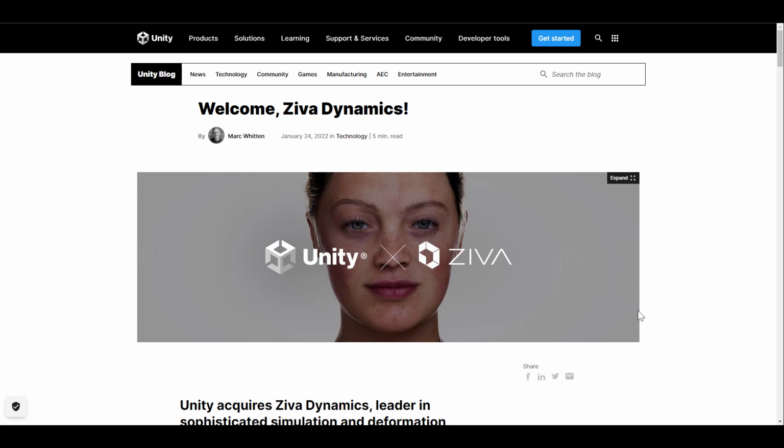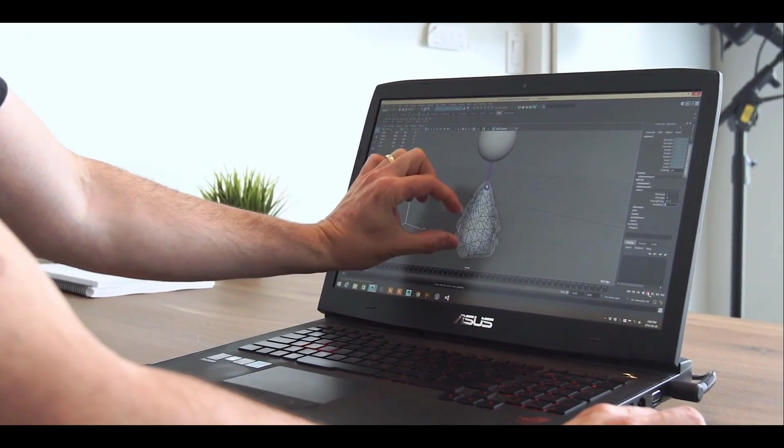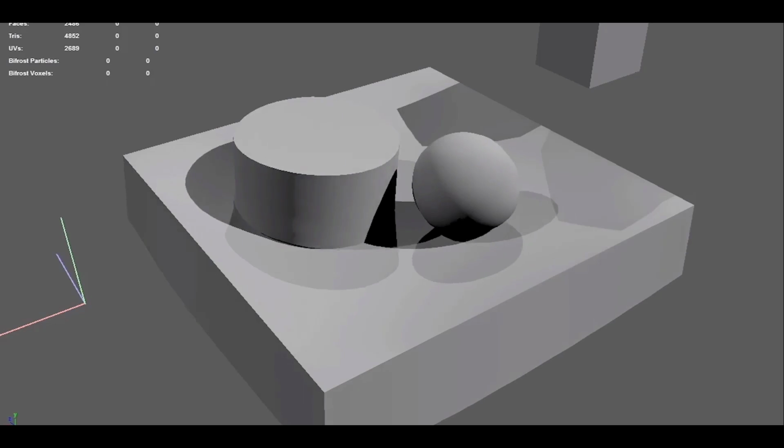MetaHuman is a character creator, and Ziva, by default, is a sophisticated simulation and deformation solution. But either way, let's get right into it. So, Ziva itself is a leading deformation and simulation tool for artists who would like to get real-time deformation for their games and also for movies.